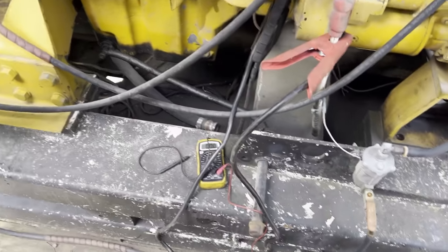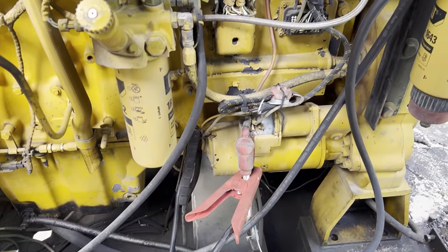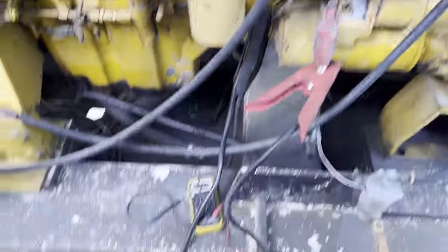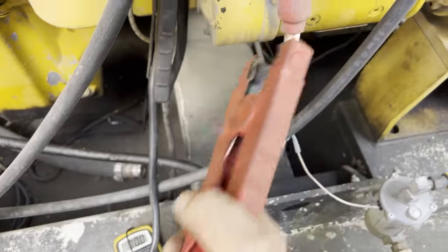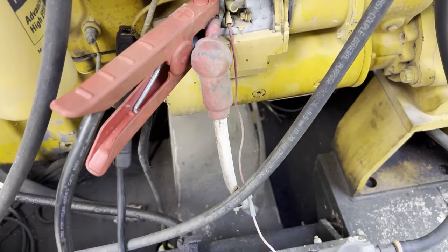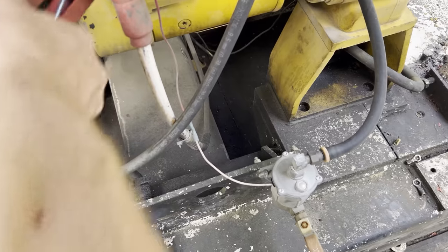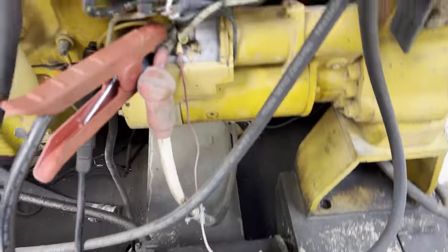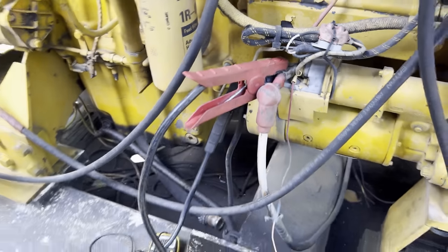All right, so we had power down at the batteries, but we weren't getting anything up here to the actual unit. So I got my jump pack set on 24 volts. I'm gonna connect this guy and see if we get any life out of it. Oh, yeah, I heard, I think this is a fuel pump. It's clicking away now. Yeah, see that? So we get a spark out of that. So it's drawing some power.